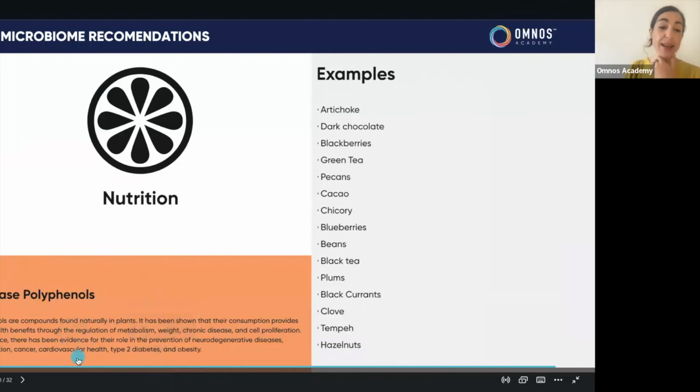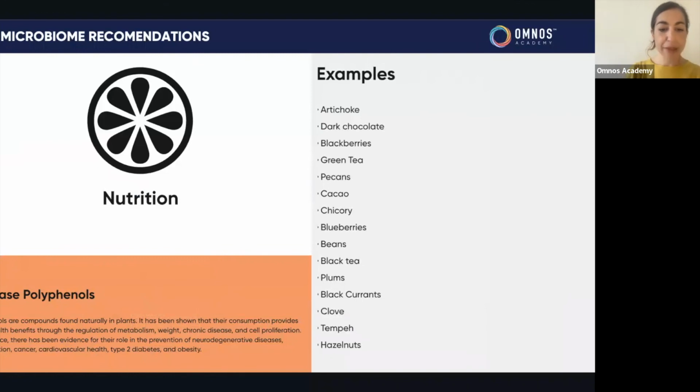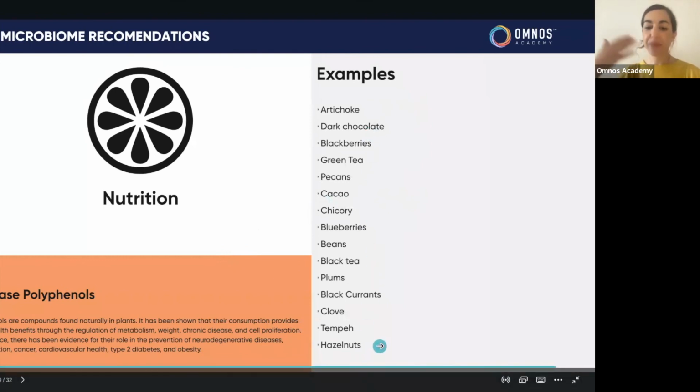You can see a small explanation of what they are. They are compounds found naturally in plants, and their consumption has been shown to provide many health benefits through the regulation of metabolism, weight, chronic disease, and cell proliferation. And examples, where can you find polyphenols? Of course, you can buy them, but you can also include them in a more constant way in your diet.